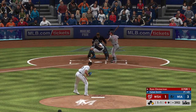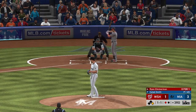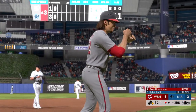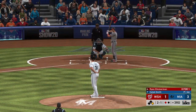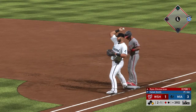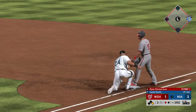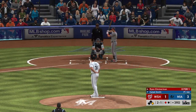The 0-1 on its way. 1-1. Tries to change up on him there, but it's a ball. 2-1. Now a move over to first, and the runner back. Third inning here, 3-1 our score. And another throw over, keeping particularly close tabs on him.